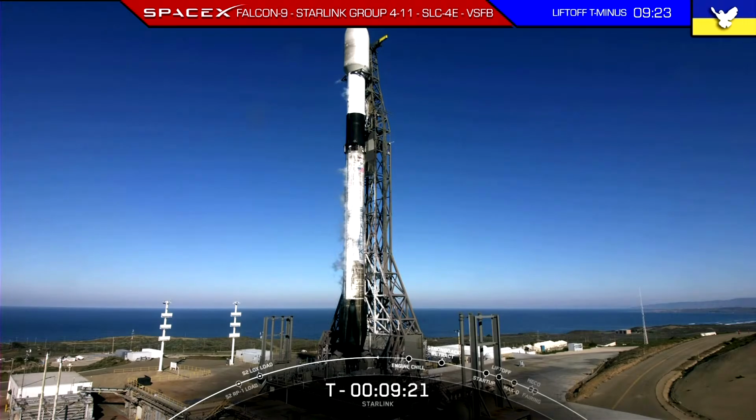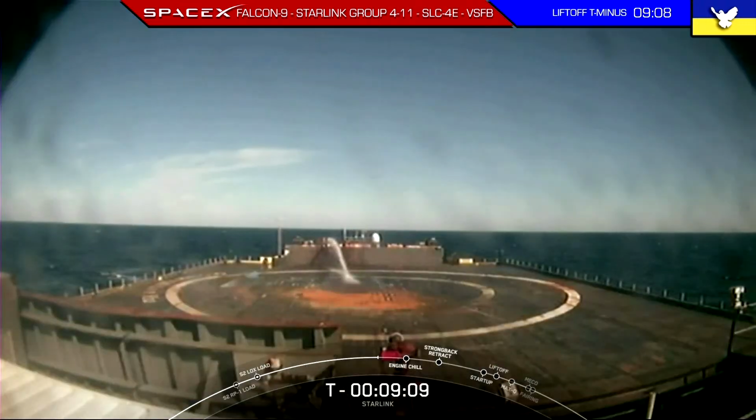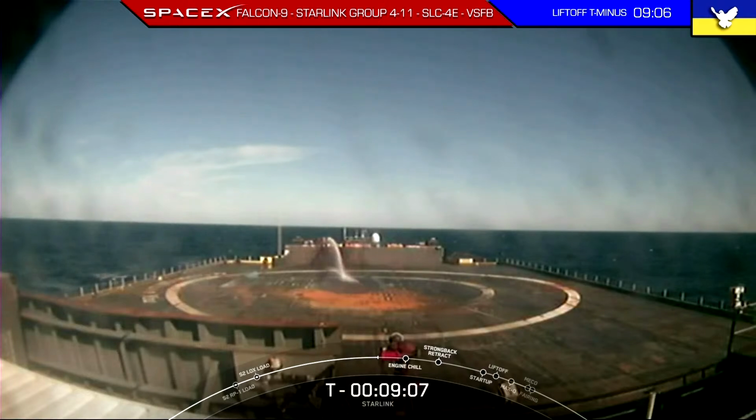Today's first stage will be flying for the 4th time, previously having supported NASA's DART, or Double Asteroid Redirection Test mission, the Sentinel-6 Michael Freilich mission, and a past Starlink mission. We are going to be attempting to recover the first stage for the 4th time on our drone ship that you see on screen. This one's named Of Course I Still Love You.